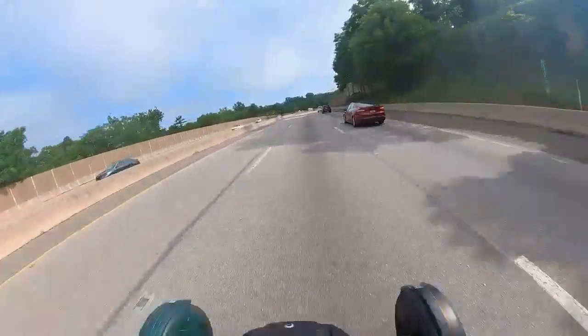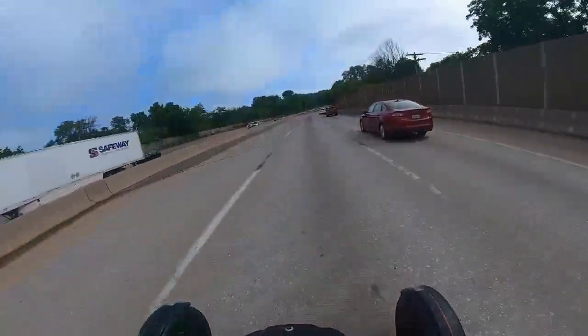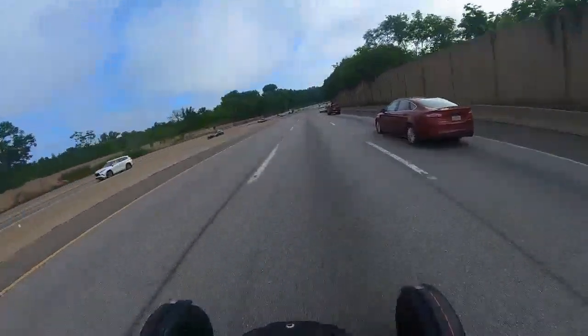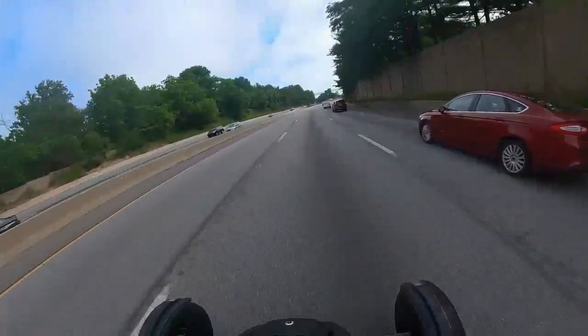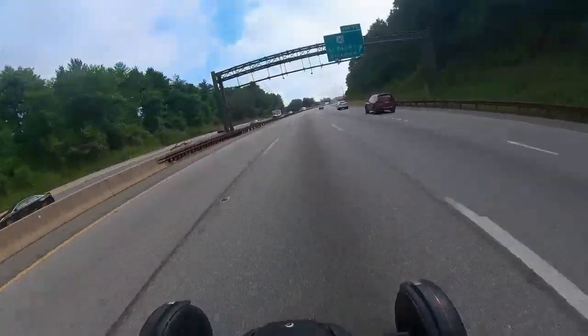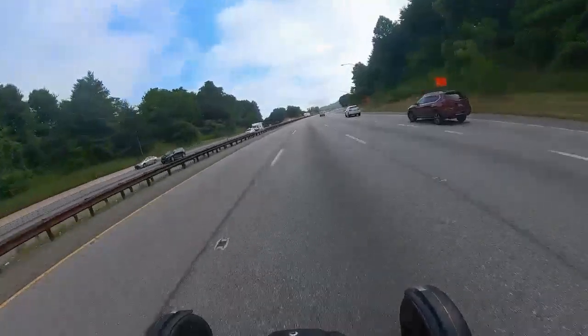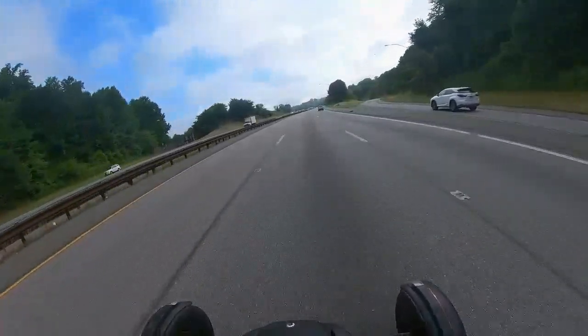And here's the thing, statistically, I think it's 91% of the accidents that happen, they don't happen on the highways. They happen on the streets, the rural streets, or in the city streets, because the highway is a much safer place, believe it or not, for riding a motorcycle. And in our particular case, those of us who have Rykers.